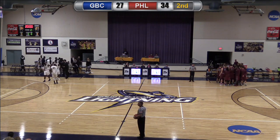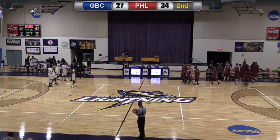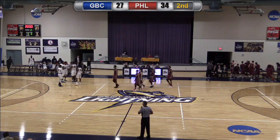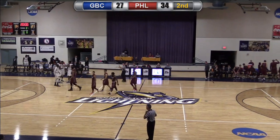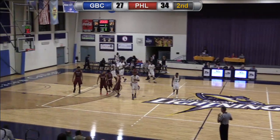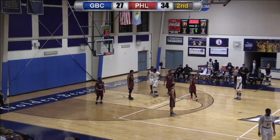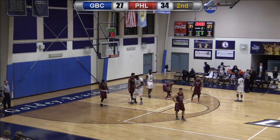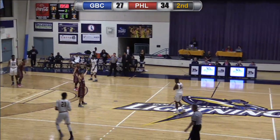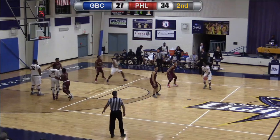34-27. So the 7-point lead for Philadelphia U over top of Goldey Beacom. And they're going to be bringing the ball down right there. It's going to be Goldey's ball. Ryan Williams will be bringing it in to Corey Tate. Tate will handle the ball out front. Looks to be a zone here for Philly U.